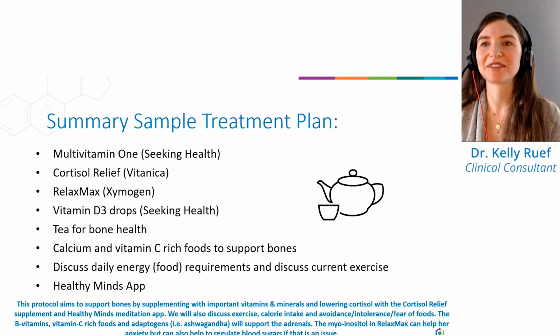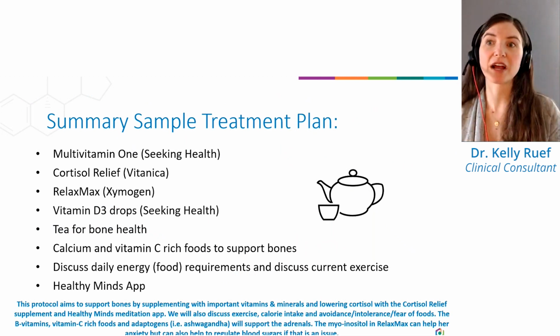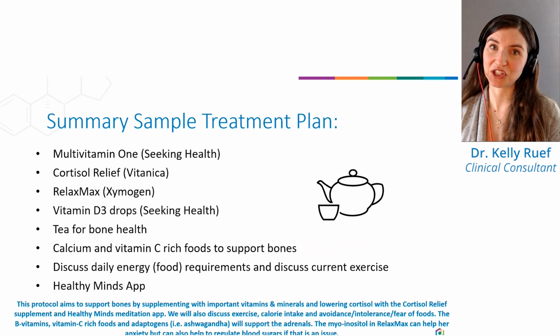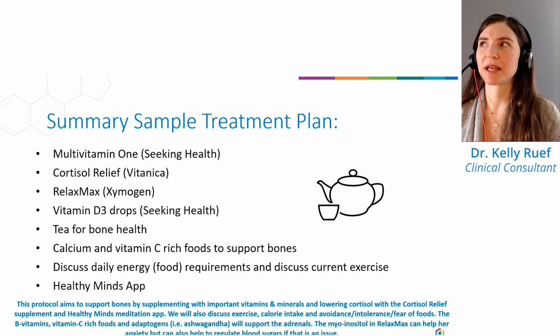So here's a summary. We've got the multivitamin. We've got a lot of stuff to just really help lower that cortisol, to help with her anxiety. We're going to think about some other things for bone health, like the vitamin D, the calcium, the vitamin C-rich foods, the tea. Just lowering her cortisol is going to help her bone health too, right? Plus, if she starts cycling again and making hormones, that's going to help her bone health. And we definitely want to refer her to gyne if she hasn't been there in a while.